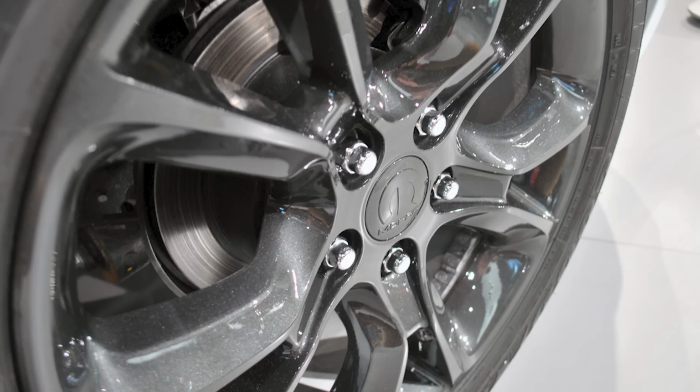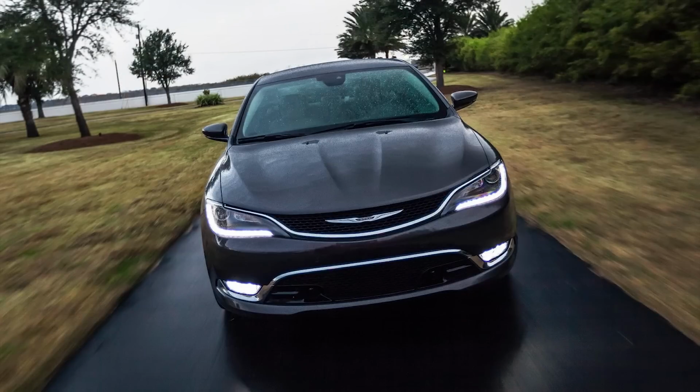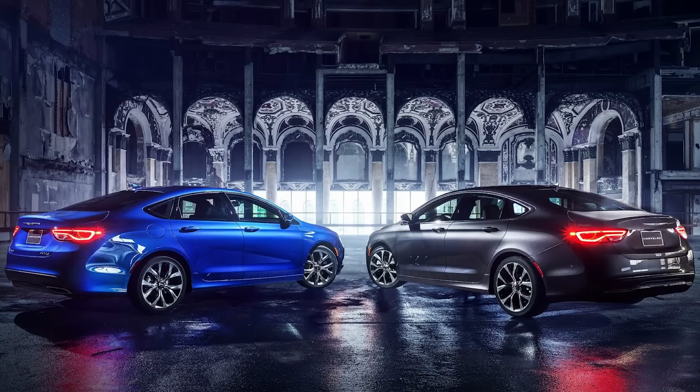Again, as I said, the first gen was short-lived, and the newer gen 2015 200 model debuted in January at the 2014 North American International Auto Show. And this time around, it was also in the midsize sedan segment, made to compete with the likes of the Toyota Camry, Honda Accord, Nissan Altima, Mazda 6, Chevy Malibu, and Ford Fusion, to name a few.